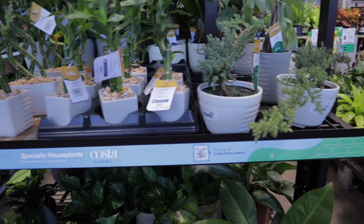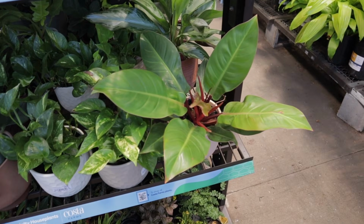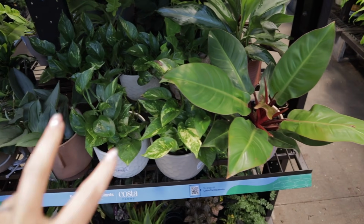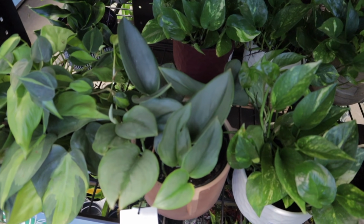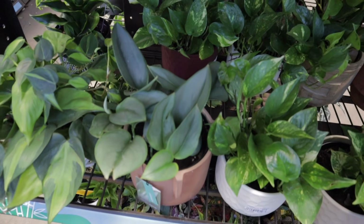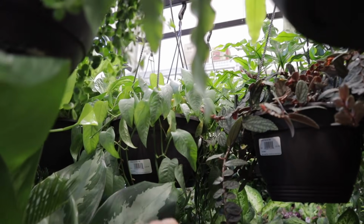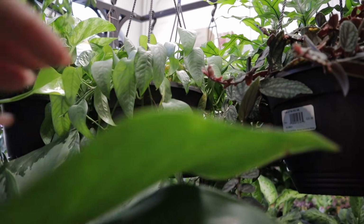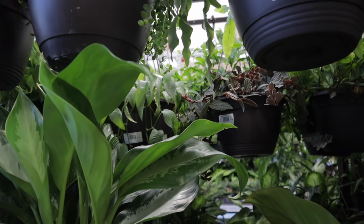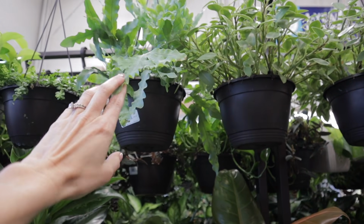Have some little bonsai, bamboo. Then down here we have some big philodendron and pothos. This is a Moonlight Trubii Scindapsus. I'm guessing it's 24. Oh, hidden back here is a Cebu Blue pothos, which is a type of pothos that has very blue leaves.